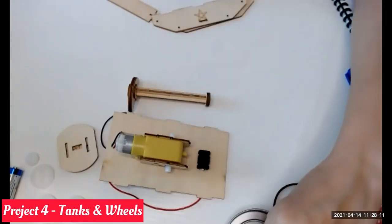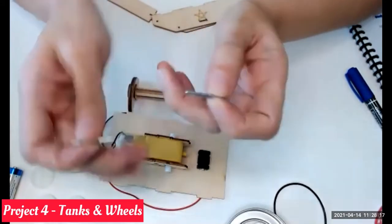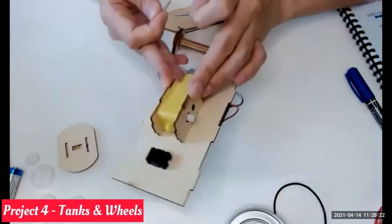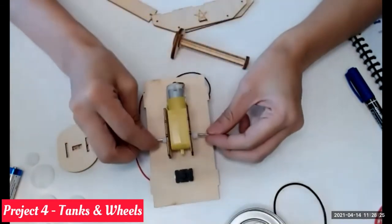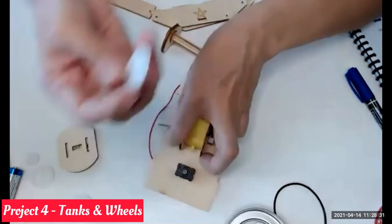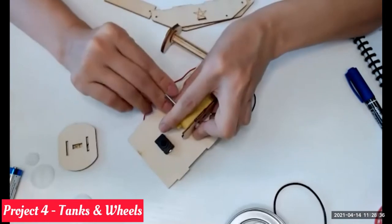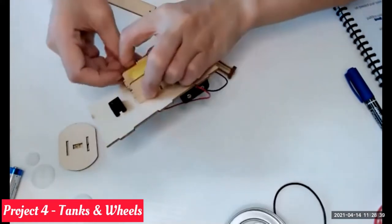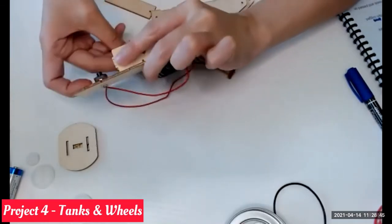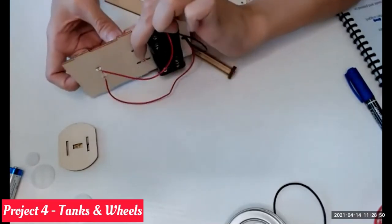Okay, and once you are done, I would like you to take these two short axles and push them into the side slots of your motor. If you find it difficult, you can use a tabletop or use the back of the wheel to help you push in. Tabletop is probably easier. And get a parent's help if you need, because this one is slightly tricky.